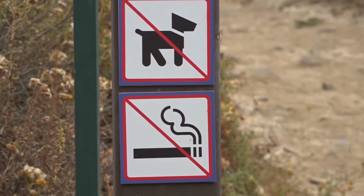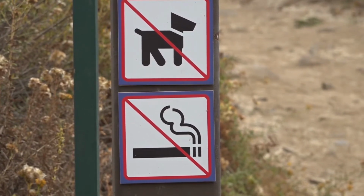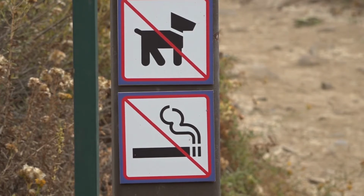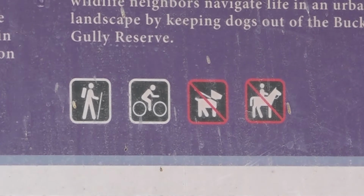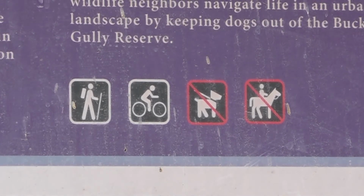So when dogs are marking the trails or leaving their scent behind, that can be disruptive to animals like bobcats and coyotes and other residents. They also can disturb bird territories as well. It's also not very safe sometimes for dogs. There are snakes and other types of wildlife out, poison oak, other things that would be of concern. So if dogs were to get off trail and get into the habitat, they could get injured as well.